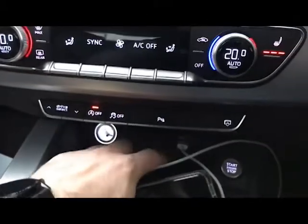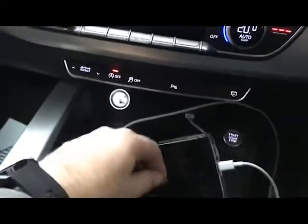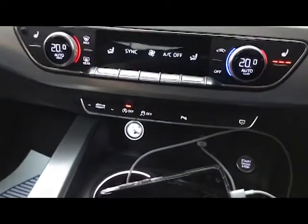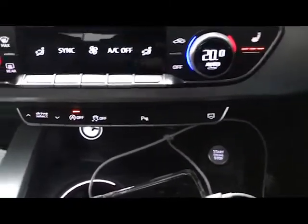We've got a 12-volt socket and a USB socket for your Android Auto or just for charging your phone. It's currently connected to Android Auto because it's wired, it's not a wireless Android Auto. That didn't come until a bit later. And you also have push button start as well.